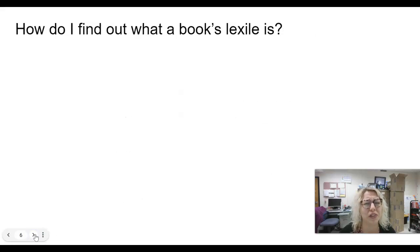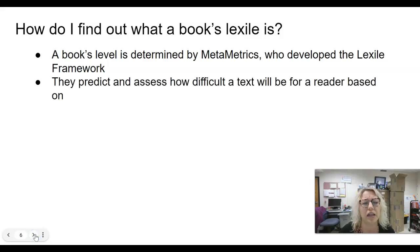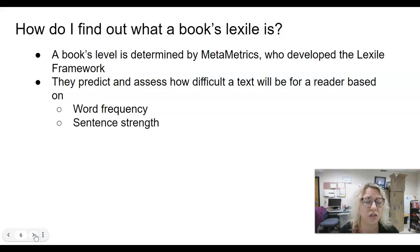How do you know what a book's lexile is? Good question. Well, a book's level is determined by this organization, Metametrics, who developed the lexile framework, and they predict and assess how difficult a text will be for a reader based on two important things: word frequency, vocabulary, how difficult is the vocabulary in the book, and then also sentence strength. So how long are the sentences? How complex are the sentences?